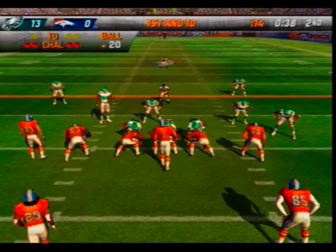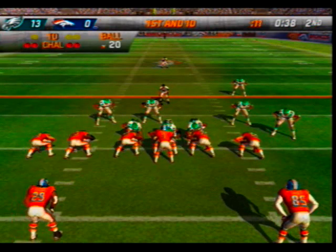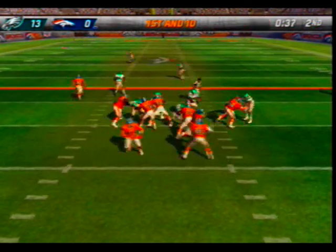Check it. Here I come. Yeah, you see me. I'm coming through, baby. Let's go. Defense. Let's do our thing. Let's do our thing. Hand it off.